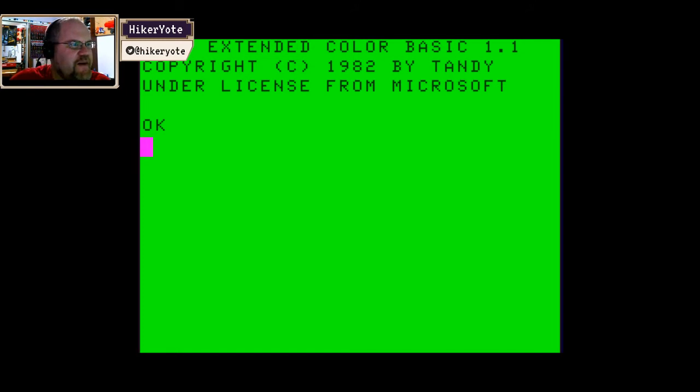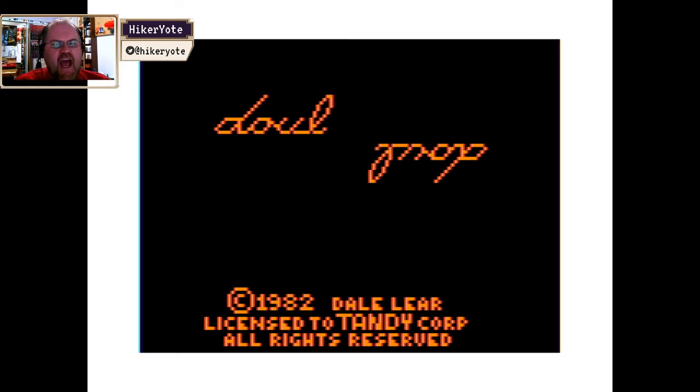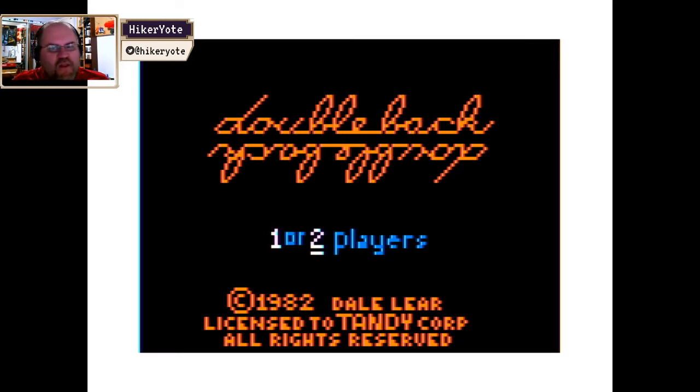So I found another version of Double Back here, and let's hope that this one is actually working properly. I am being presumptuous that I know what it's actually named. LOADM means load machine language program. The Color Computer distinguished between machine language and BASIC. Let's see here. All right. Please be the right colors, please be the right colors. Yeah! Okay, that's more like it.